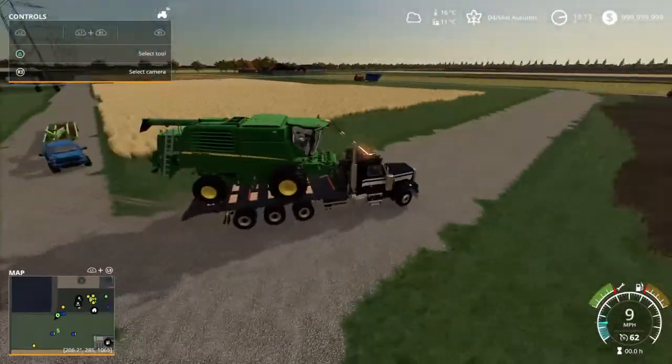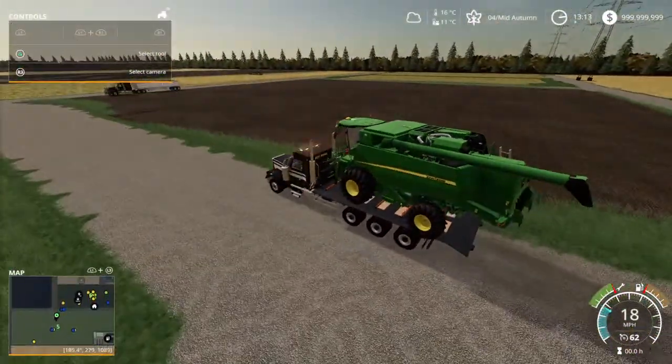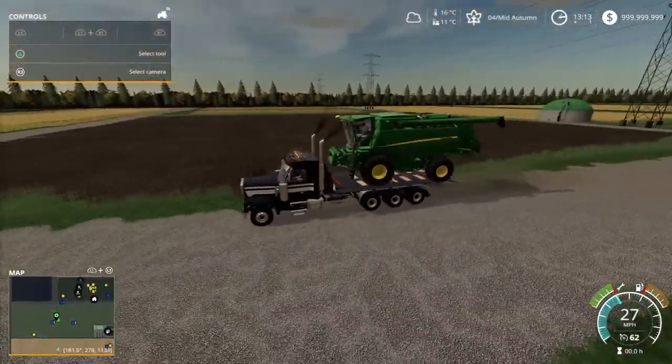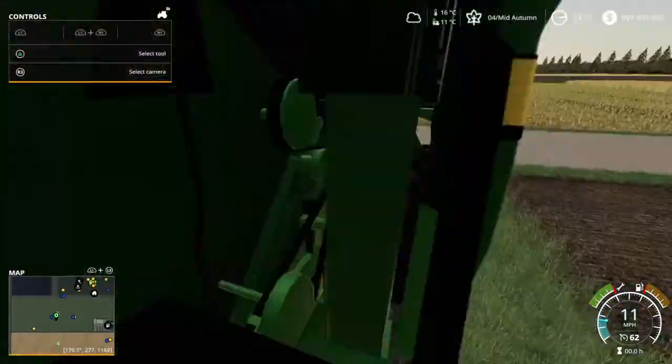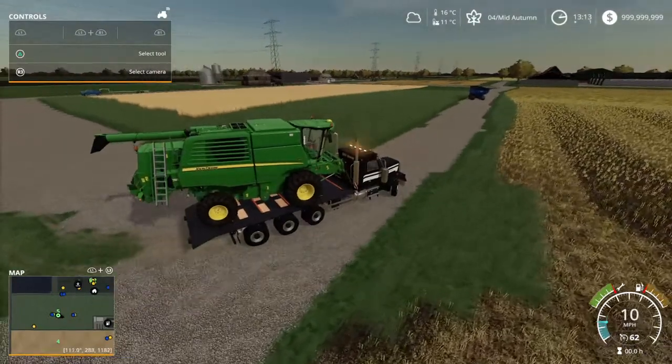But yeah, over here is pretty much where we was harvesting yesterday. I had to work on it all night at the shop, but we finally got it going. This is how much we got done yesterday. I saw this and I was like, man, I need to get that. It'd be great for the farm.